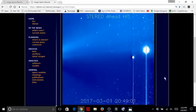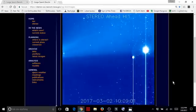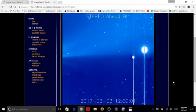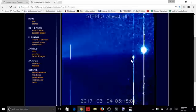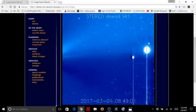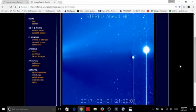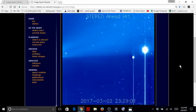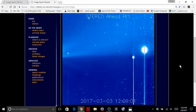Now, we were looking at some other footage, same date and time. This is just the STEREO Ahead H1. And right here, you have the Earth. This other larger, brightly illuminated object is Venus. It's so brightly illuminated, it's just absolutely incredible.